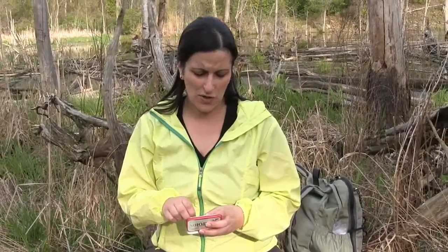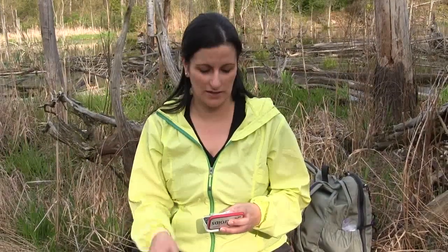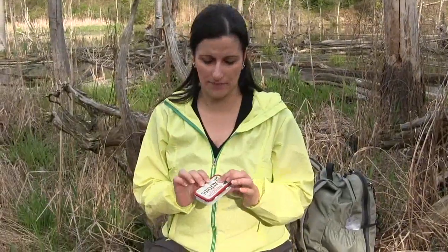Now, it's not that it would be the ideal situation. Obviously, if I thought that this was enough, I wouldn't carry anything else and my pack would be a lot lighter. Obviously, you should at least have a little pocket-sized survival kit with you at all times as well.